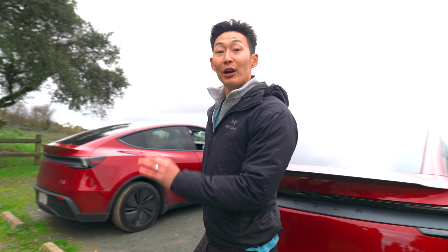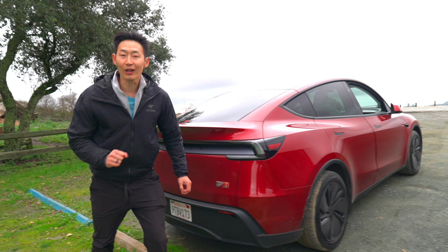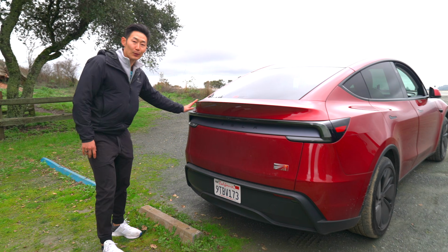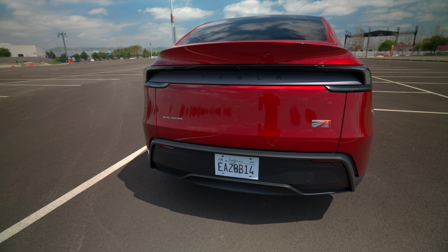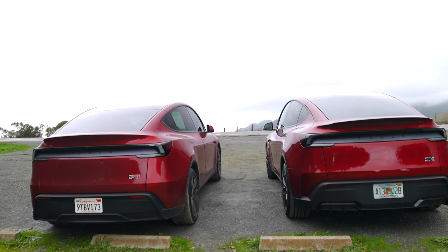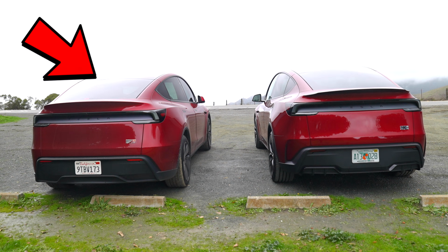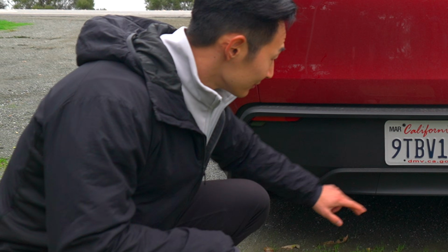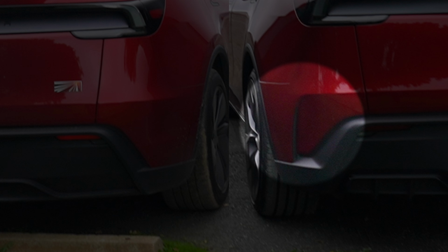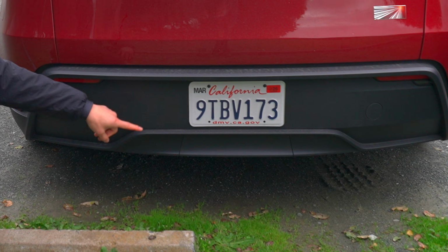When you come to the Model Y Premium, this is the launch series model. If you have the normal one, it'll just say dual motor. You don't have a spoiler here, it still juts out. You still have the exact same tail lights, you still have the diffuser light bar, everything else is the same. But look how boring this is compared to the other Model Y. It's nothing. You don't have that cool lip on the side. It's just flat. And then no tow hook under there.